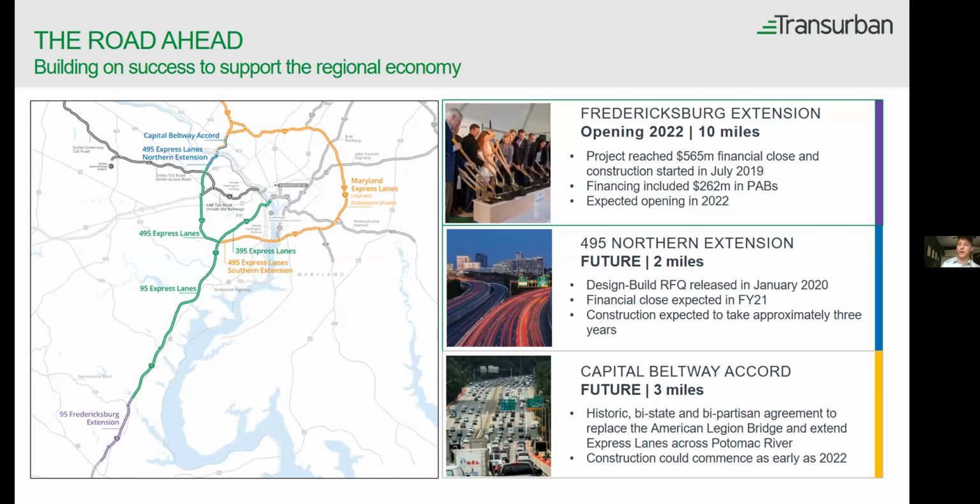Here in Northern Virginia, where I'm working, our 3 main assets are all located in the region around Washington, DC. We have the I-495, I-395, and I-95 express lanes. We're currently extending our I-95 asset 10 miles south to Fredericksburg, Virginia. And we have an extension coming up on our 495 lanes, going up to the border of Maryland and Virginia. So we're really excited about these growth opportunities as the region continues to look for express lanes to handle our gridlock.